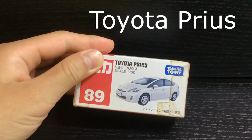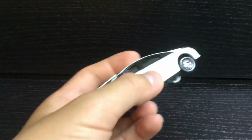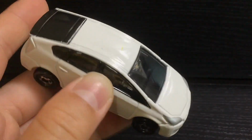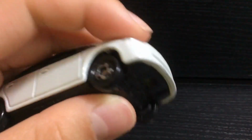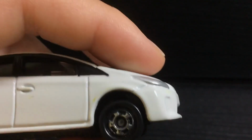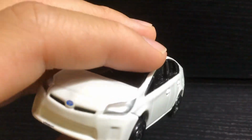Number 1, Toyota Prius. This is the previous generation of the Prius, and it's not done very well. Normally, Tomica paintworks are really high quality and well coated, but this is just pure crap. I mean, there are a lot of yellow markings on it. Those are the paintwork sort of rubbed off or whatever, and the paintwork is really bad on this car.